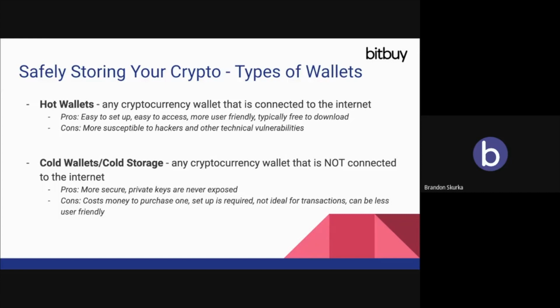A couple of cons though about cold wallets, obviously they cost money to buy one. They're not free like the hot wallet is. You have to set it up, and because a setup is required, it's a little less user friendly. It might be harder for a beginner to understand how to set that up, but it does give you that added security. So that would be the differences between hot and cold wallets.